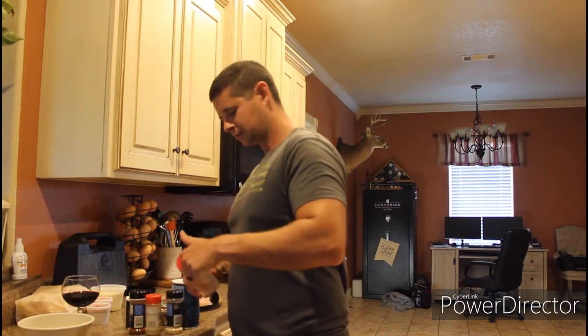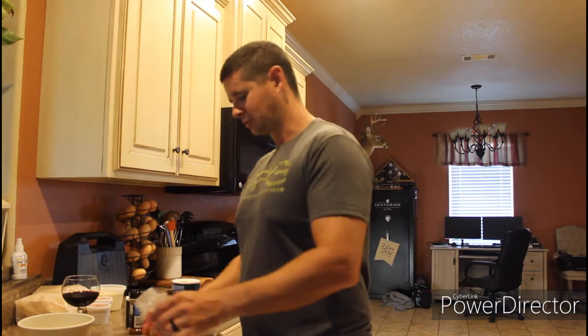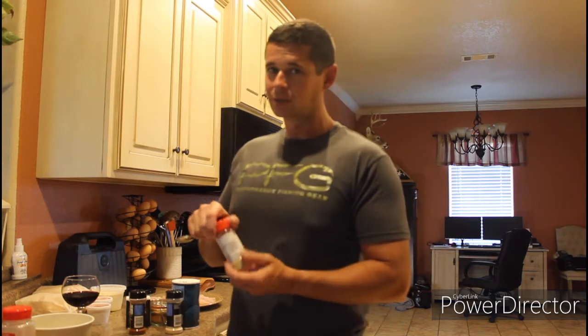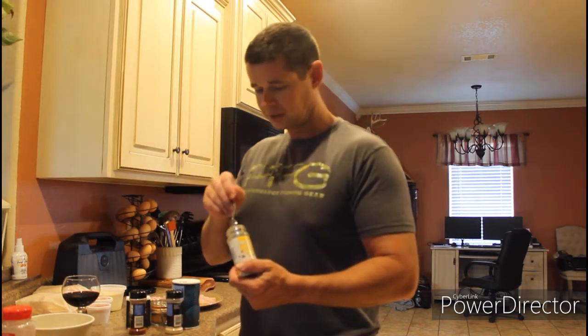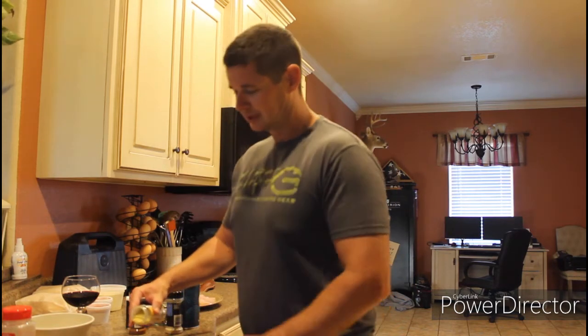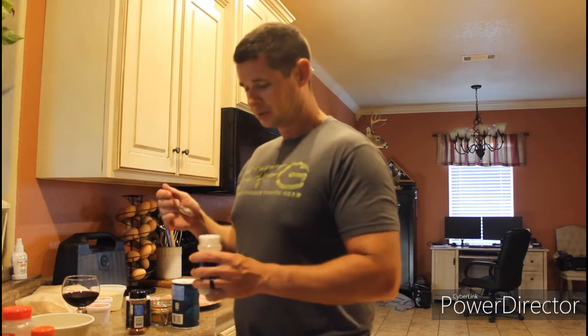Alright, paprika, garlic. There ain't but about a half teaspoon left in there. So I'm just gonna dump that in there. That's pretty much empty. We gotta buy some more garlic. Garlic powder. The only thing I'm not gonna do a 1-to-1 ratio on, lemon pepper. I want to sprinkle just a backdrop of some lemon on my blackening seasoning. Just a little backdrop. I don't want a strong lemon flavor. I hate lemon pepper, but a small amount.